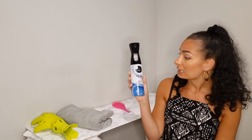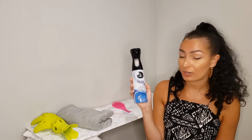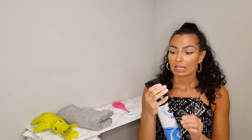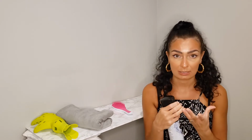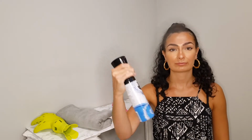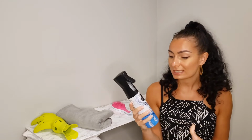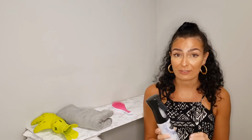You have easy access to water. This one is by the brand Curl Keeper. It's their H2O water bottle. And what I love about this is the trigger is kind of a continuous mist. So I'll give you a little preview here. You can see I only pumped a couple times and it just kept spraying out a nice fine continuous mist without wearing my fingers out. And it really does help to saturate the hair quickly and evenly.